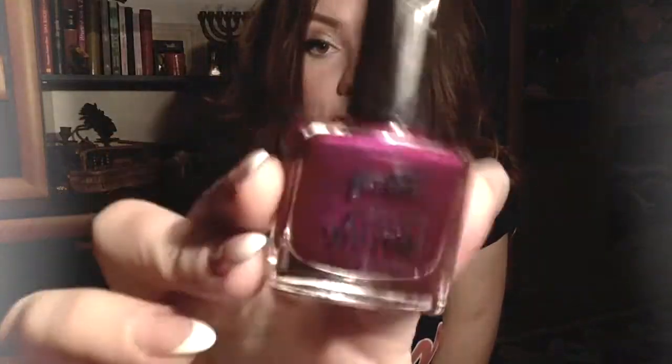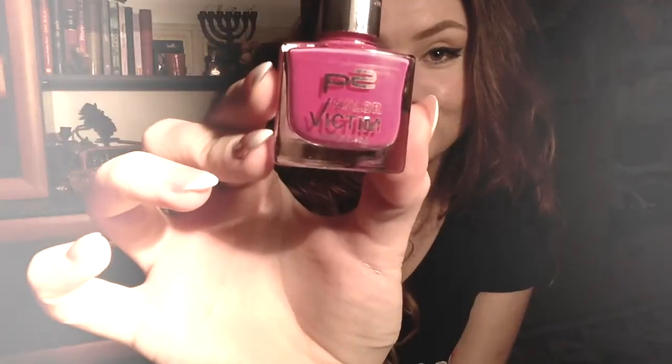Then we got a P2 Color Victim nail polish in Stylish. I love the P2 brand. Another P2 Color Victim nail polish in Drama. I really like it. And then a P2 Color Victim nail polish in Diva. That's me. I love it. It's a really dark burgundy color. I will maybe share this one with my mom because my mom really loves red and burgundy.